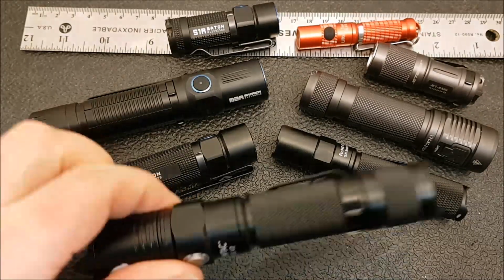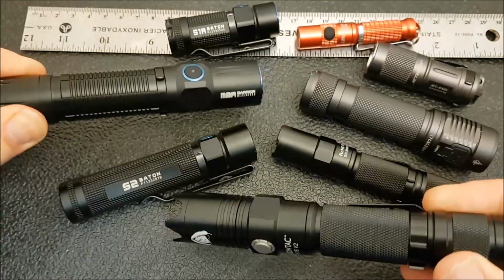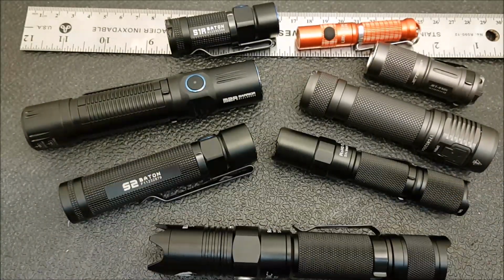I will admit, though, that if you compare these two lights, this one is a lot prettier than this one, okay? Even though this one does have a crown on it, I still definitely prefer the Olight in terms of looks. So looks may be something that you want to consider.